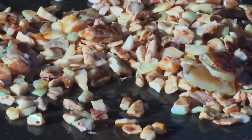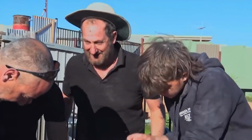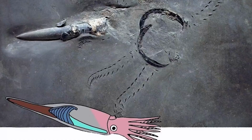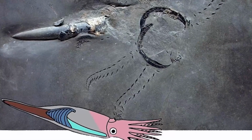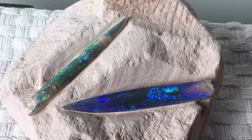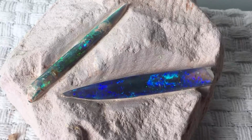As he looks through the rocks, he comes across a golf ball that he sets aside. That's not all he finds, though. He also finds some belemnite and describes it as a prehistoric relative of the old calamari, or squid. He has gone through almost all of the rocks that are probably more than 100 million years old and are full of opal. Then he finds what looks like the other part of the belemnite he found earlier.